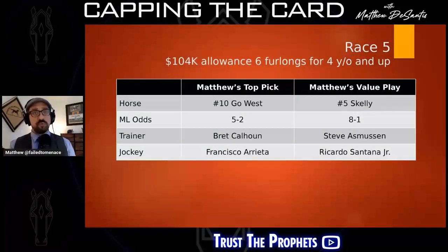Well, let's move to race 5 on the card, which is a $104,000 allowance race. And this is an interesting one. And I really like the value play here, but we'll get to Skelly in a second. We're going to start with Go West, who is, I think, a pretty cool horse, actually. This is a horse that I think has just discovered what he is. And I always like horses like that.